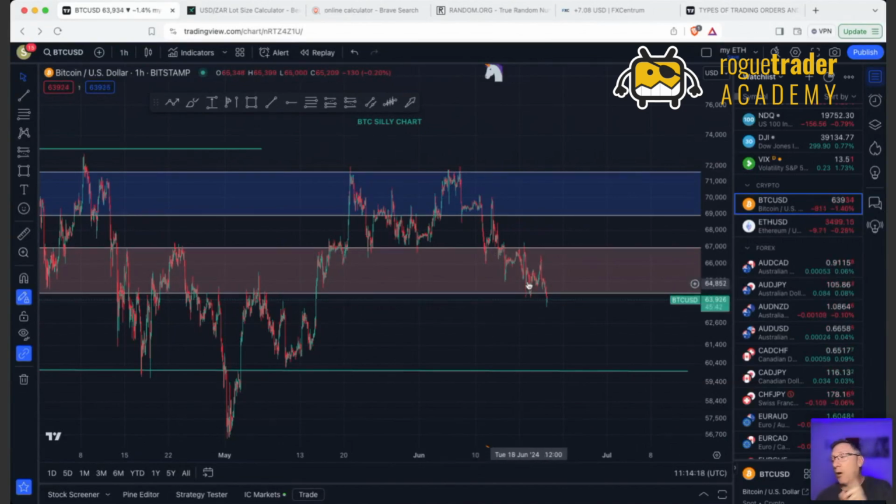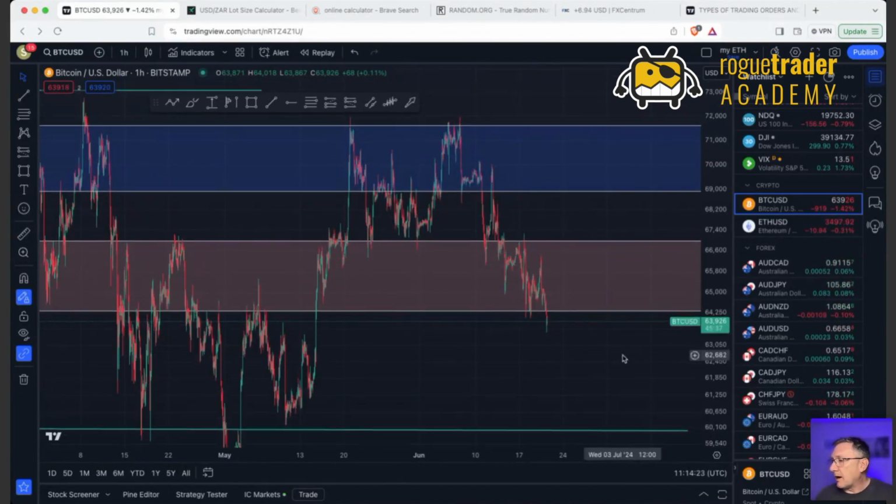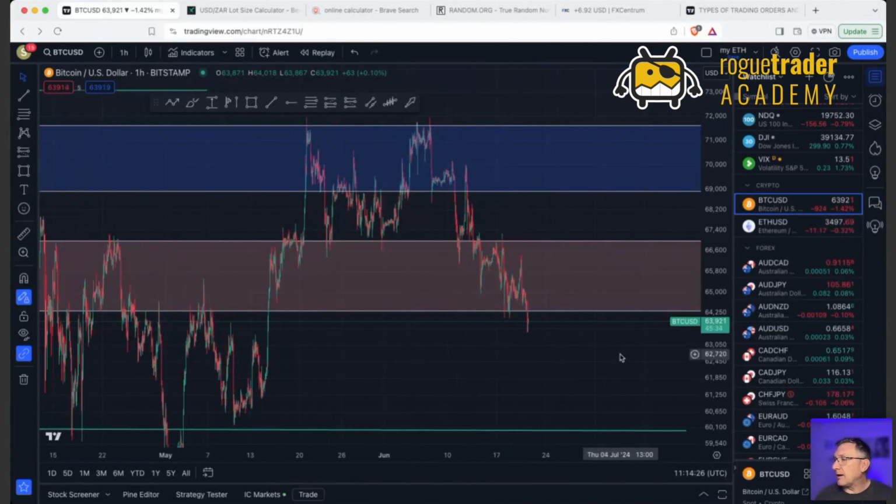Now, we did have this little breakdown, which started happening yesterday. I took a little bit of a loss. I don't mind. Losses happen in trading. Because when you trade a trend, when you trade a channel, eventually that channel is going to break. No, I'm not saying this channel is breaking. This could just be a wick down and go right back up. Easy peasy. It probably will.